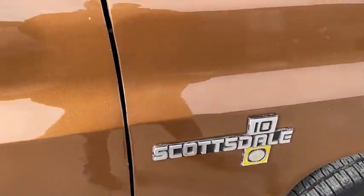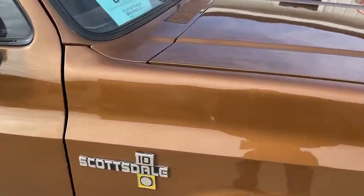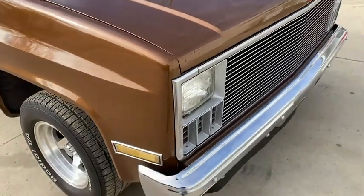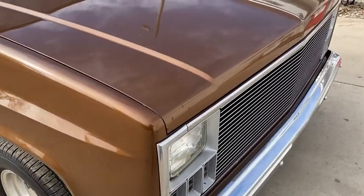So if you're looking for a nice little step-side short box to cruise around in that mechanically is very, very good shape and body-wise nice and rust-free.